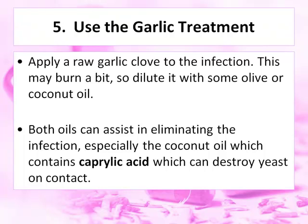Use garlic. If you can tolerate it, use a raw garlic clove and apply it to the infection. This may burn a little bit, so try and dilute it with some olive or coconut oil. Both oils can assist in eliminating the infection, especially the coconut oil.